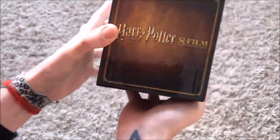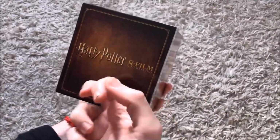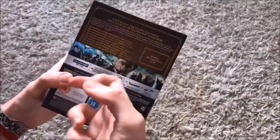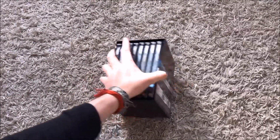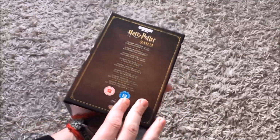Like I said, it's like the original Lord of the Rings box sets. It's in a nice hard box, which is quite nice. It's the reason why I haven't put it in my Hogwarts set. I've kept it in this box because I actually really like the box.